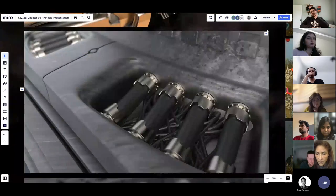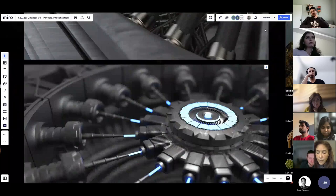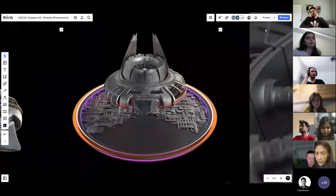This is the detail here of the view of the pipes in which magic flows. The magic converts through the engine and fuels the system.